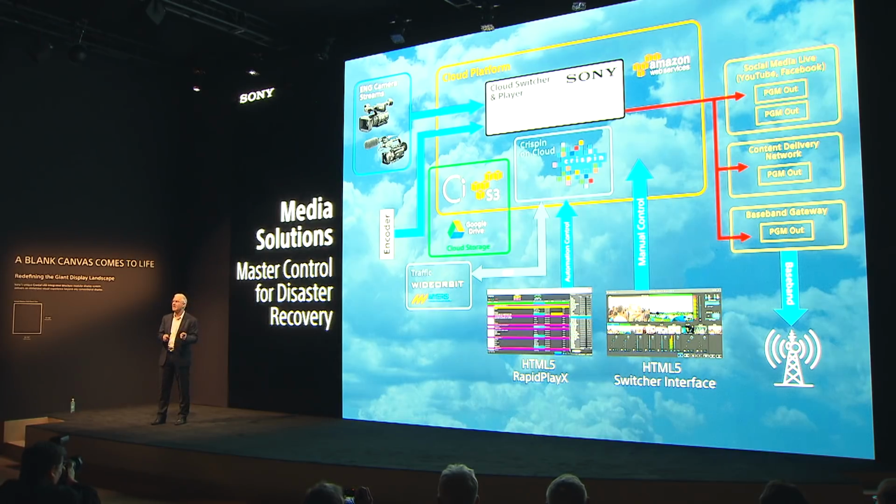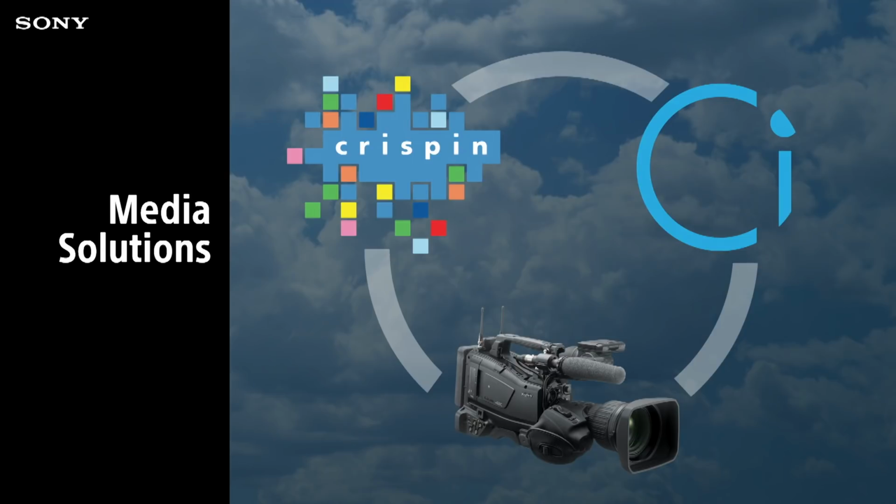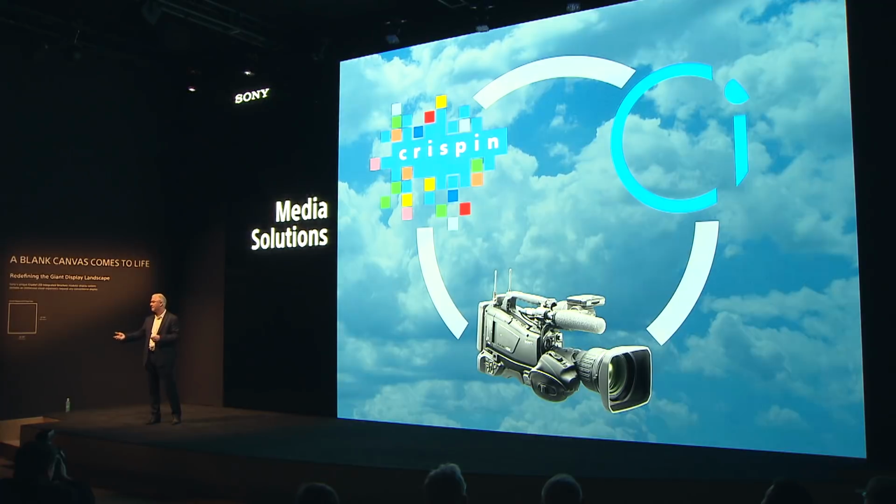Sony's master control in the cloud now enables reporters, otherwise disconnected from their stations, to send live streams directly from their Sony camera into Sony's virtual switcher, which resides on our cloud and is capable of switching between live streams and pre-existing files along with graphic overlays. A cloud version of Crispin's software automates the playout of all the content and even exchanges information with traffic systems and can pull files from the cloud. As a result, we're able to keep stations on the air when they're no longer able to operate on the ground.